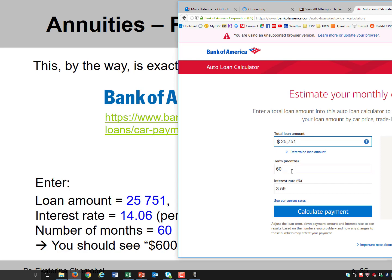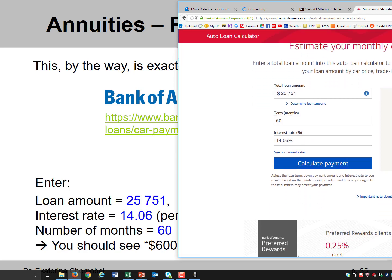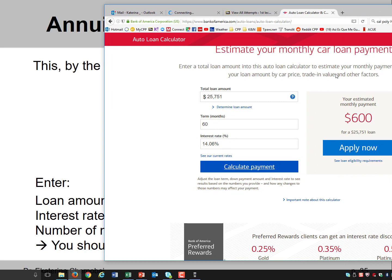25,751 is what we found, right? The term is for 60 months. That's 5 years. The interest rate, this is actually per year. What was it? 14.06%, right? Calculate payment. Exactly $600, right? $600 is the required payment on a loan in the amount of $25,751.